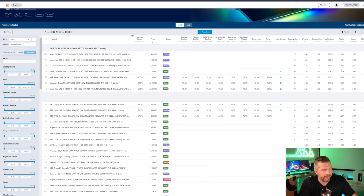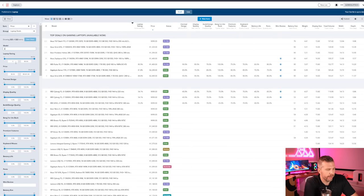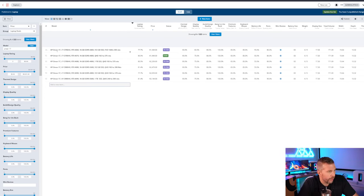And this is going to give us a brief rundown of what laptops you could consider if you're interested in laptops that are really competitive in terms of performance for your money, or maybe if you want something a little bit more portable but still fairly competitive with your performance for your money.